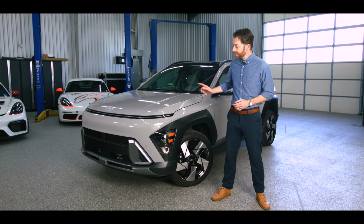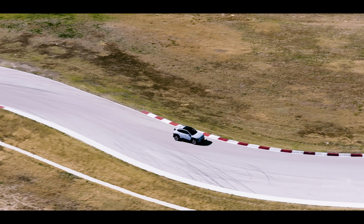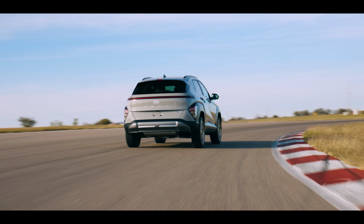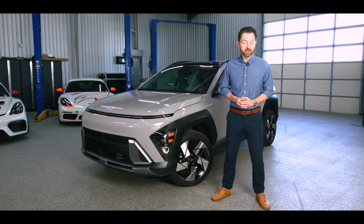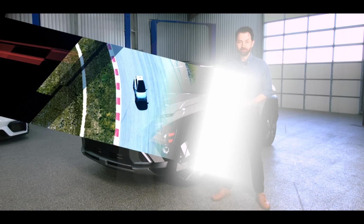I'm Tim Stevens, and this is the 2026 Hyundai Kona. It's been a few years since the Kona got a complete redesign, but it's still one of the freshest looking crossovers on the market. Does it have the tech and the performance to keep up in its ultra competitive segment? We're going to run you through all the numbers, then we'll give it the full Capital One Auto Navigator review treatment to find out.